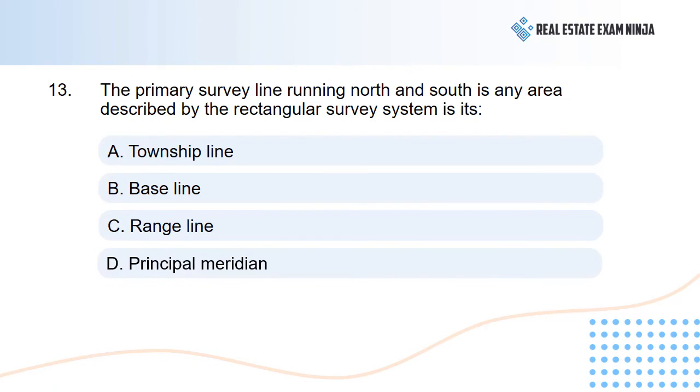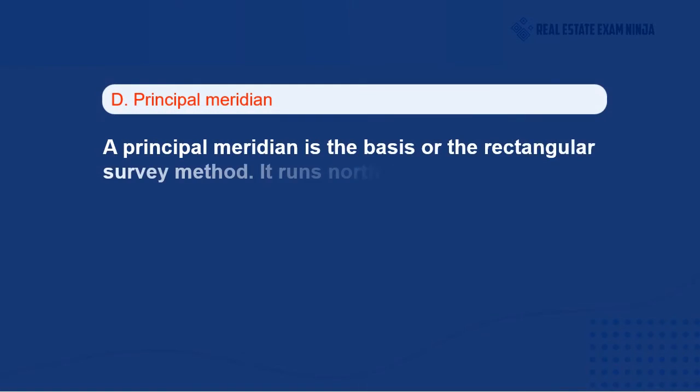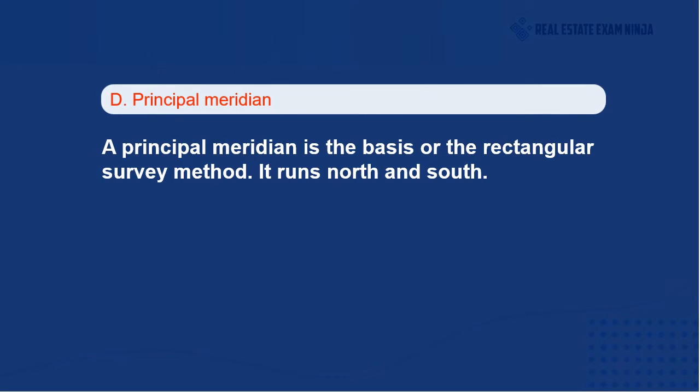13. The primary survey line running north and south in any area described by the rectangular survey system is its A. Township line. B. Baseline. C. Range line. D. Principal meridian. The correct answer is D. A principal meridian is the basis of the rectangular survey method. It runs north and south.